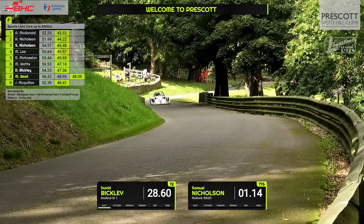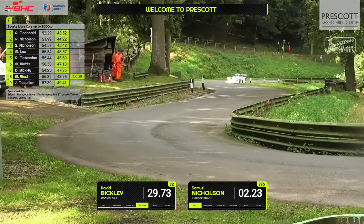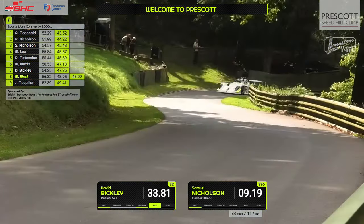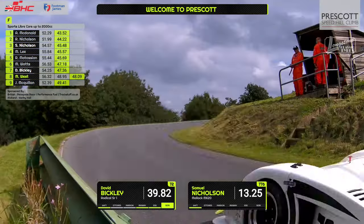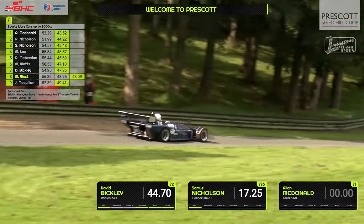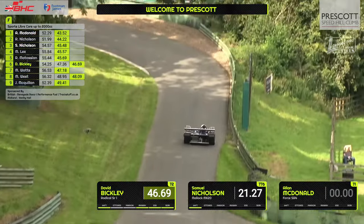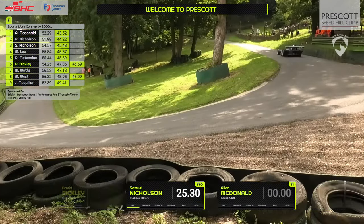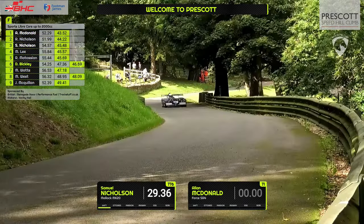David Bickley already going through Pardon and through the straights. It's not so straight, but he'll go through the S's with no problem in this beautiful Radical chassis that is running a Hayabusa four-cylinder bike engine, so not a high state of tuning in the back of that, but it's a very lightweight chassis. Almost like a Le Mans prototype. A 46.69 for David Bickley. Yeah, so an improvement. Mike West did a 48.09, so he's improved by 8.10.